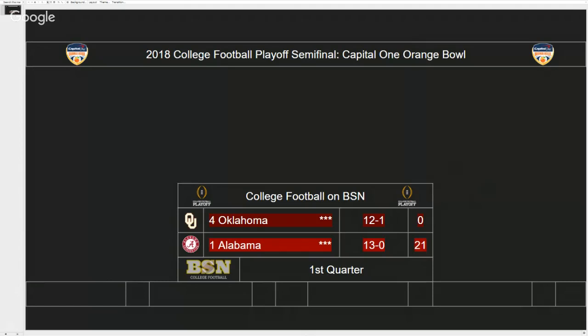First and 10 coming up here for Oklahoma, going quickly. Grant Calcaterra making the first reception. Carson Meyer to the right side as well as Calcaterra hikes the ball. Here's the handoff to Kennedy Brooks, right side, slicing forward out to the 48. Now into Alabama territory, and they're starting to get going.